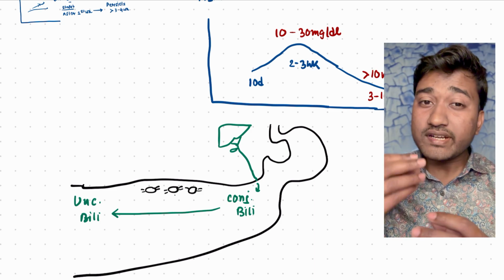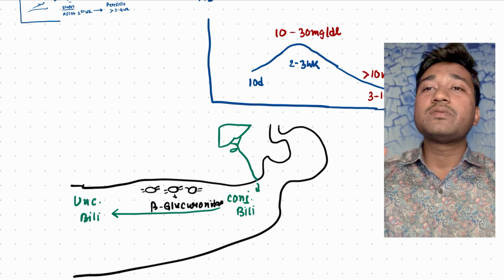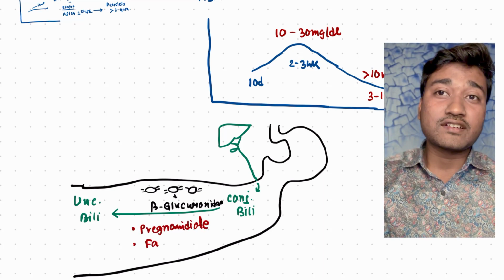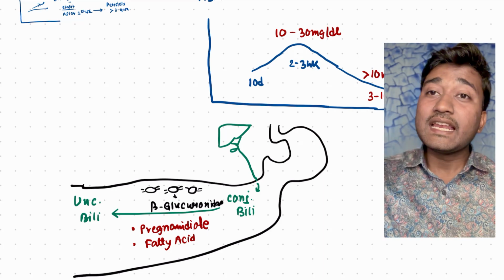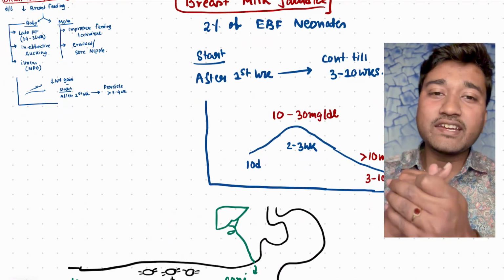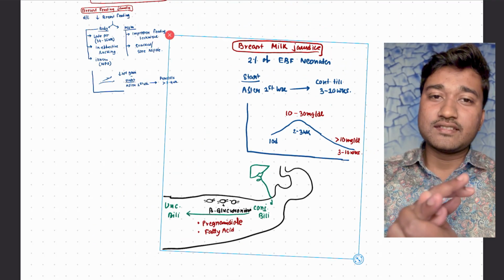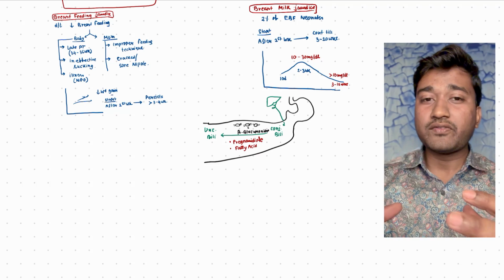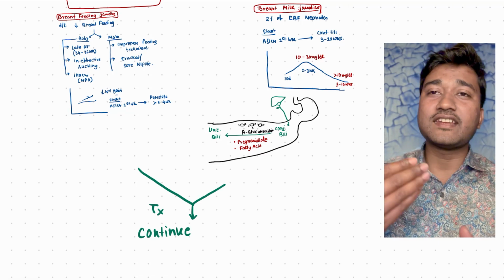Remember, some constituents of milk are responsible for this jaundice. Here conjugated bilirubin is converted into unconjugated bilirubin by bacteria producing products like beta glucuronidase, which is responsible for this. But this milk contains some products called pregnanediol, and second, fatty acids. Please don't forget this: pregnanediol and fatty acids, beta glucuronidase. These are responsible for your breast milk jaundice. Because of some constituents of milk, there is some jaundice.